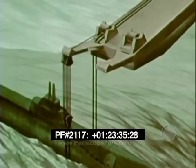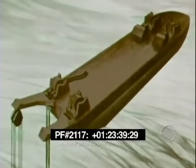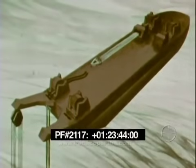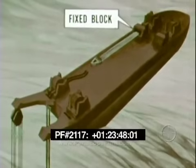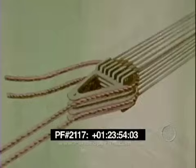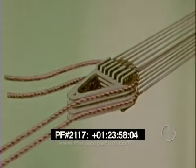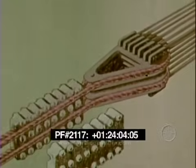Now we'll pause to look at the deck tackle. The lifting force on the wire is exerted through heavy-duty tackle rigged along most of the lift ship's deck. There's a fixed block forward, which is an integral part of the deck structure, and a traveling block aft. The bitter ends of the lift wire are led around the top and bottom grooves of the traveling block's thimble. Two bullivant clamps are set on each wire.